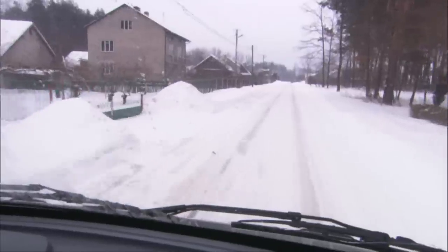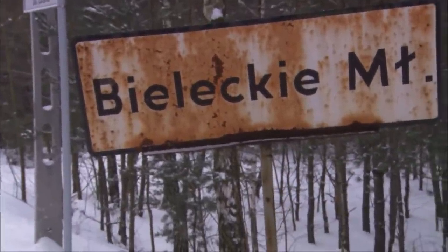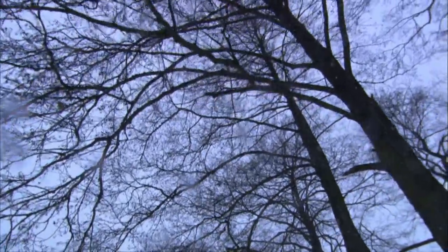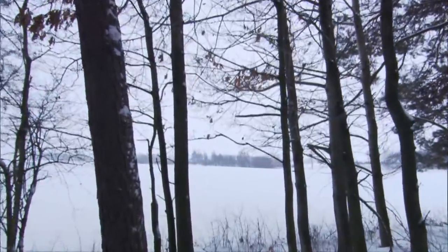Jacques' Panther quest began thousands of miles from his home and stretches back to a tough, grim war. Poland, January 1945. German and Soviet forces were locked in a death struggle.